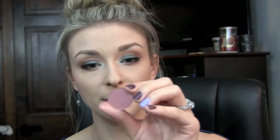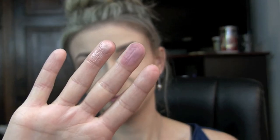The next one is more of a matte, and this one is called Cupcake. And this is a deeper kind of rose matte pink. And it has a little hint of purple in it to me. Not too much, it's definitely more rosy, but that's it there.